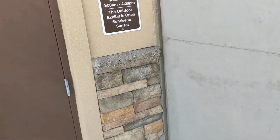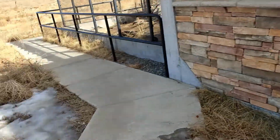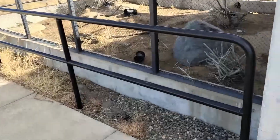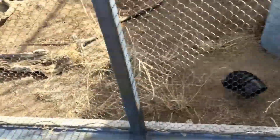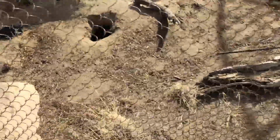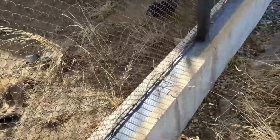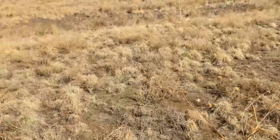Oh, it's only open Wednesday to Sunday. The outdoor exhibit is open, so let me see if I can see it from outside. I guess with no staff here, they don't want people in there. And it doesn't look like any of them are outside unless they're in the holes. The reason I came today instead of Wednesday is Wednesday is either supposed to be snowing or rainy, so not a great day to be exploring a wildlife refuge.